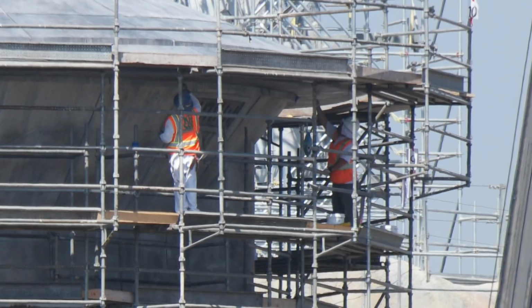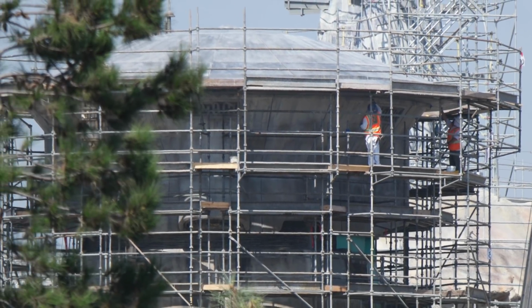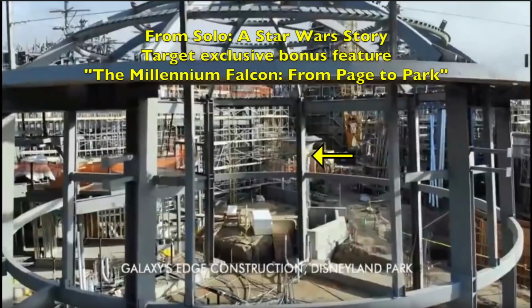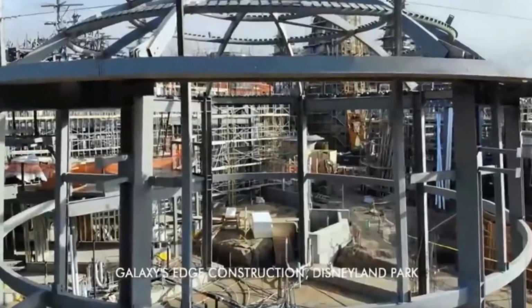And recently, in the exclusive Target Blu-ray release of the Solo movie, there is a special feature. It's called the Millennium Falcon from Page to Part. In this feature, we can see the turret on the ground level before it's transferred to its location. And here it is. Also, I love this shot, how we're looking through the framework of one of the dome structures. And actually, this dome is where the Podracer quick service restaurant will be.